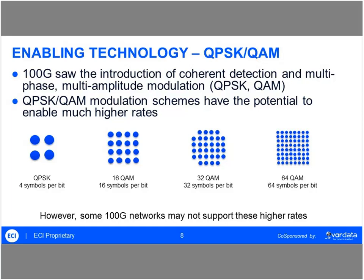But at least now that we have figured out how to do this, we've just got to make better receivers, and we continue doing this for a very long time. We have the potential to take this and go to much, much higher speeds. This is the fundamental technology which has allowed us to go to 100 gig and will allow us to move beyond that. There are some issues, though, and some 100 gig networks may not support those higher rates, which is what we're going to talk about.